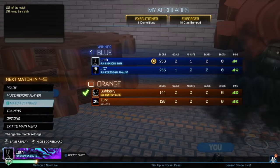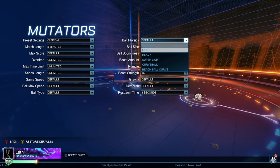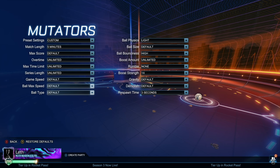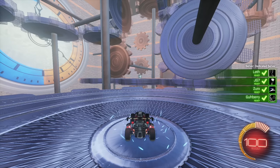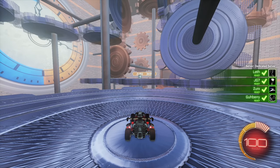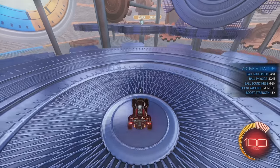Okay, let me change it to Boomer. Should we do a slight Boomer for the next one? And then we'll do Mega Boomer in the last one. You know, it's crazy how big the map is, but we couldn't really find the time to dribble or make good plays. You know what I'm saying?